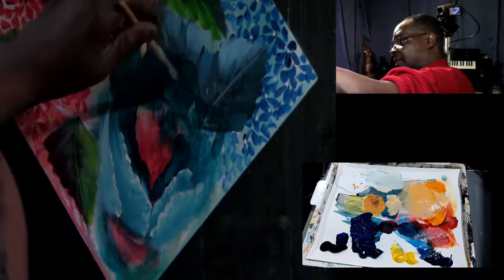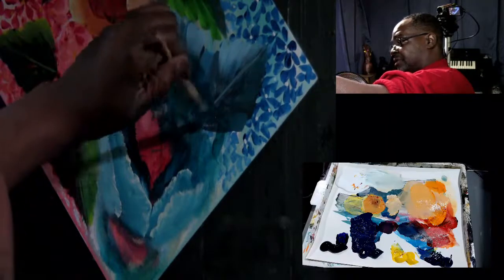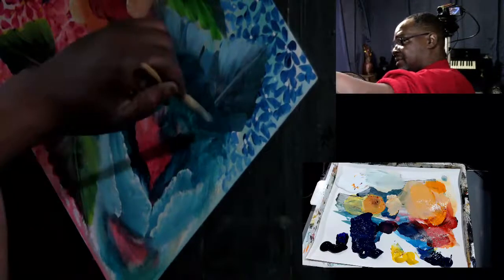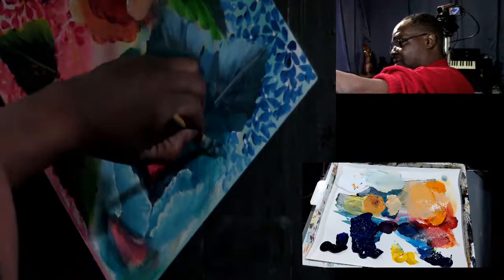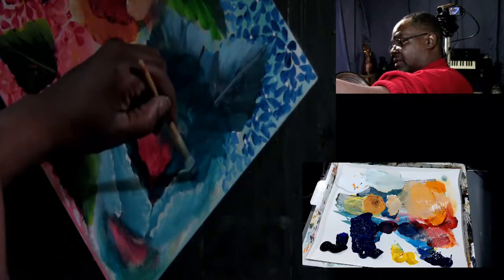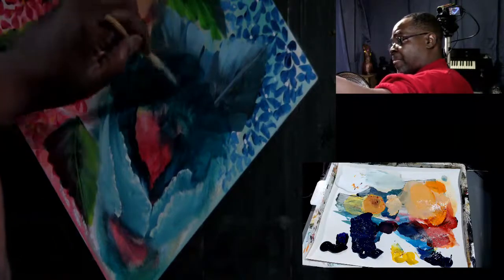I'm not getting rid of everything. I'm just getting different little leaf patterns and stuff situated right now. Just so, let's curve him in a little bit more. And I want him darkened right here to kind of show off that inside of that leaf there. So we'll darken him a little bit.